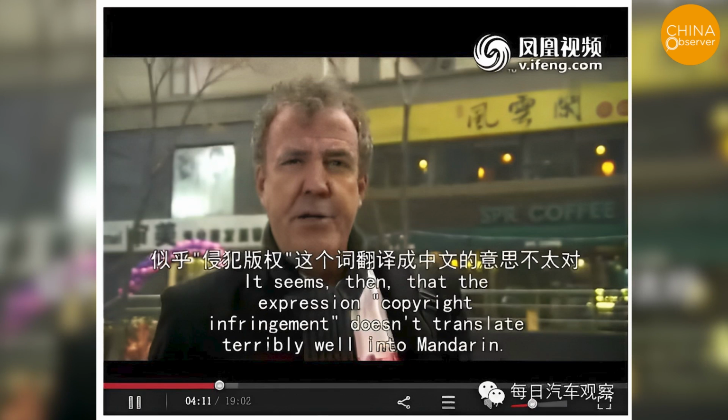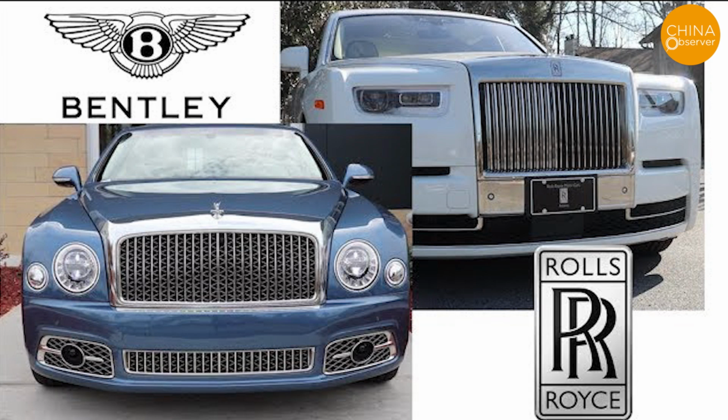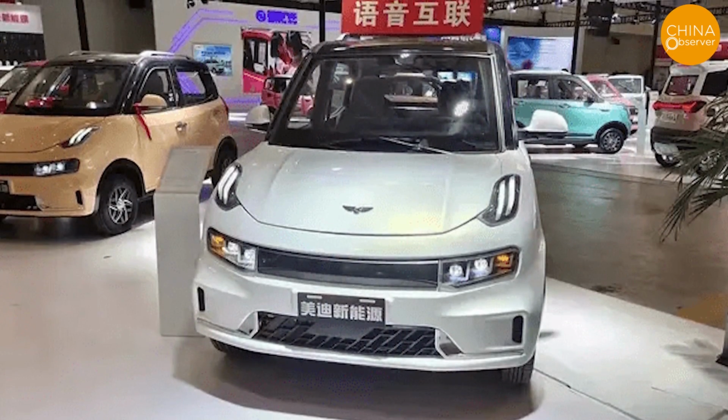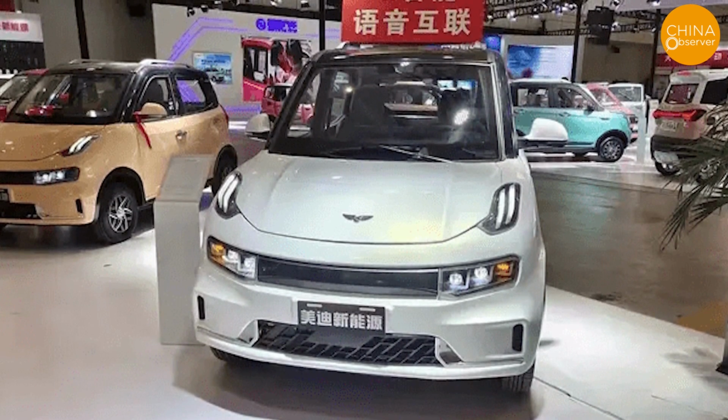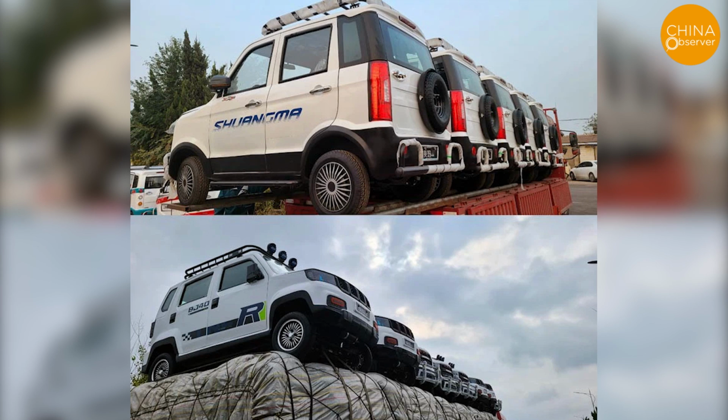Confronting the bustling imitation market, foreign media remarked, "It seems then that the expression copyright infringement doesn't translate terribly well into Mandarin. Foreign automakers are probably crumbling inside." In addition to the Euro copycat targets like Mercedes, Bentley, and Rolls-Royce, even popular domestic models cannot escape the fate of duplication. Shuangmar BG40, a model that imitates Beijing Auto BG40. Not only does the appearance closely resemble the Beijing Auto BG40, but even the name is identical, BG40.